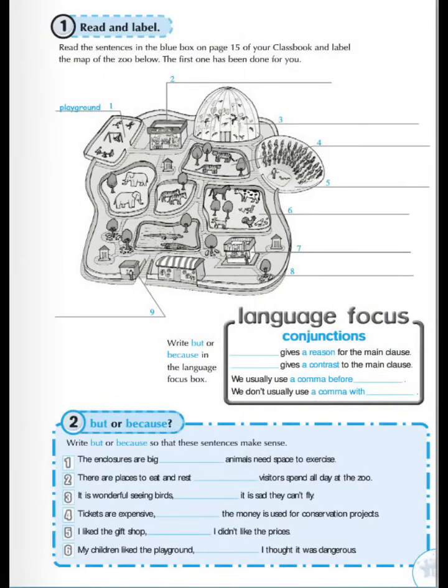Exercise number 1. Read and label. Read the sentences in the blue box on page 15 of your class book and label the map of the zoo below. The first one has been done for you. Playground. Let's see the rest of the answers.